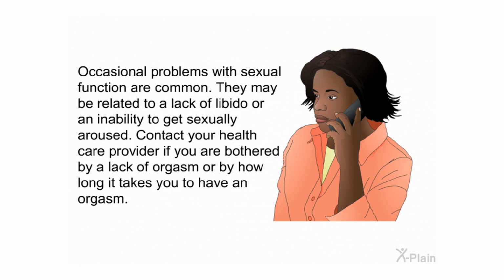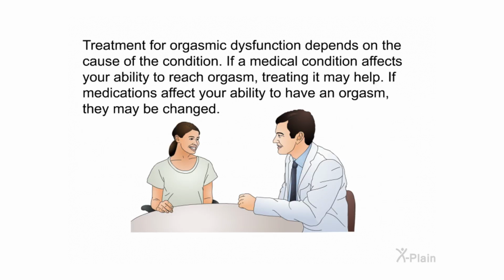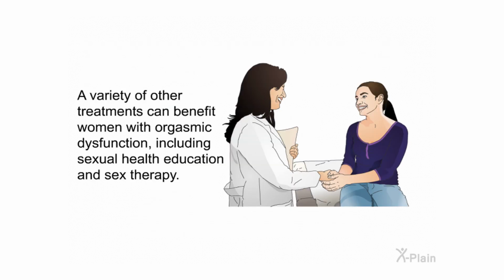Occasional problems with sexual function are common. They may be related to a lack of libido or an inability to get sexually aroused. Contact your healthcare provider if you are bothered by a lack of orgasm or by how long it takes you to have an orgasm. Treatment for orgasmic dysfunction depends on the cause of the condition. If a medical condition affects your ability to reach orgasm, treating it may help. If medications affect your ability to have an orgasm, they may be changed. A variety of other treatments can benefit women with orgasmic dysfunction, including sexual health education and sex therapy.